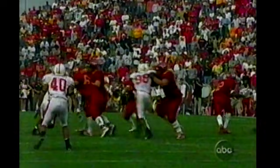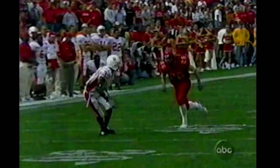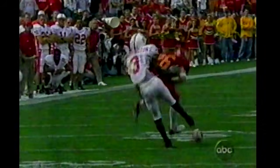Comes zipping right at you. All you need is about 7 yards for a first down, comes right at his chest and forces Washington to go through the receiver. Very simple. Come back to the ball, and he does, and Washington comes a little too quickly.